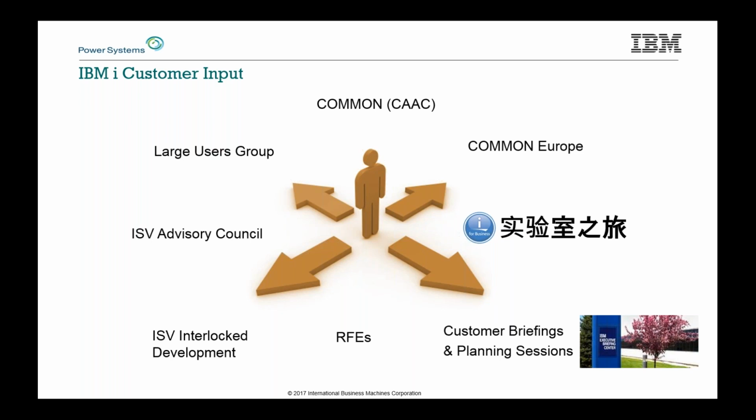We also have some specific ISVs we do interlock development with, SAP, for example, and Oracle's J.D. Edwards, for example. Then we have the stuff that looks like Chinese off to the right. That's the portion of our development team that lives in China. They've been there for about 11 years now. They have about 30% of our developers, and they meet with our Chinese clients 3 times a year to get requirements from them. We also do briefings and planning sessions here.